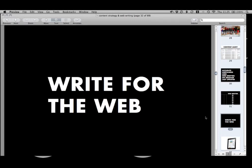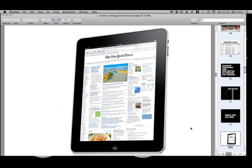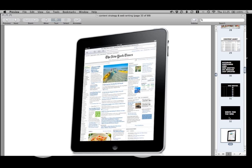Okay, so another important aspect of content strategy would be writing for the web. And I have some specific tips. Here's a list of a bunch of practical things that you can do to make the writing on your website better. Okay, so we know that reading on computer screens is pretty lame, and that's one reason at least why these newfangled e-readers are popular, right? It's a bit more pleasant to read on a Kindle or an iPad, not be stuck in front of the computer all day long.